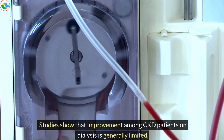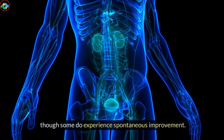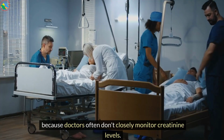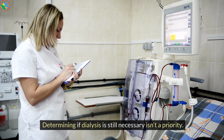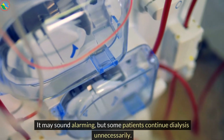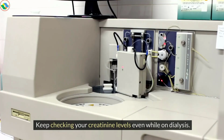Studies show that improvement among CKD patients on dialysis is generally limited, though some do experience spontaneous improvement. The challenge is many such patients remain on dialysis because doctors often don't closely monitor creatinine levels. Determining if dialysis is still necessary isn't a priority. It may sound alarming, but some patients continue dialysis unnecessarily. What should you do? Keep checking your creatinine levels even while on dialysis.